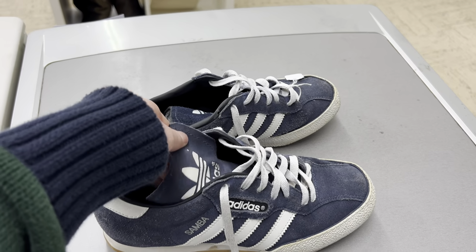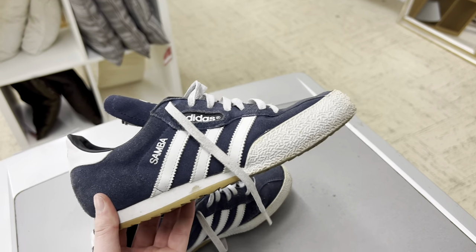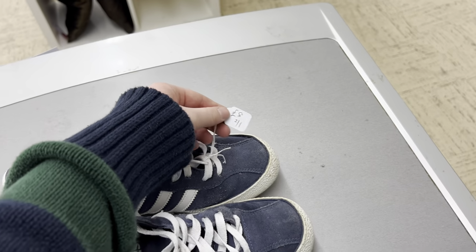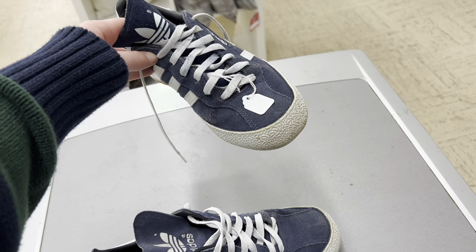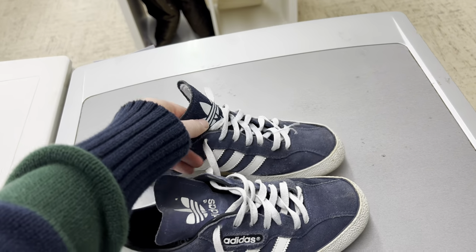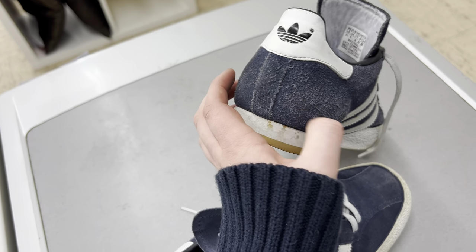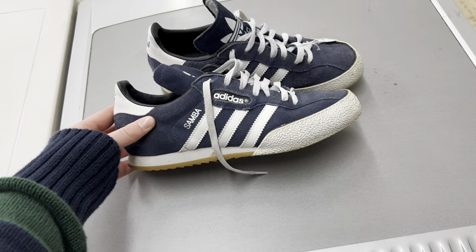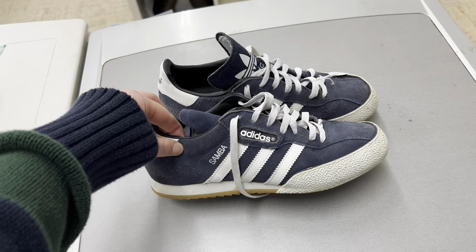I found these Adidas Samba shoes, and everyone knows that these are quite trendy right now, and I've just tried them on and they are my size. They are £8, which I think is a good deal. However, they are a little bit messed up and they do need a good clean, so I think I might buy them because I've always been after some of these, and I might just have to clean them up here and try to make them look brand new again. But I think they look all right from the side and stuff, so I'm gonna buy these.